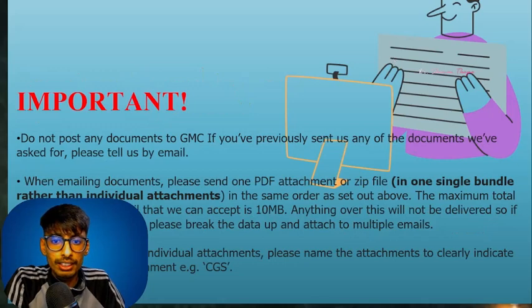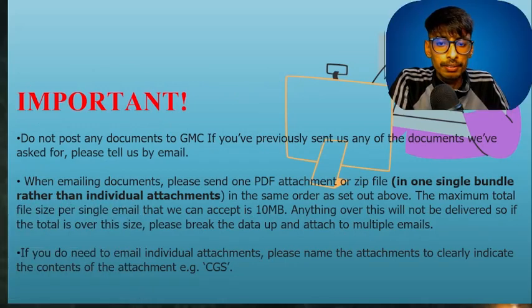It's very important that you do not post any document to the GMC without being asked. And if you have already sent a document, do not send it repeatedly. Also, please do not send documents individually. You need to send all the documents in a single PDF or a single zip file, and it needs to be below 10 MB.